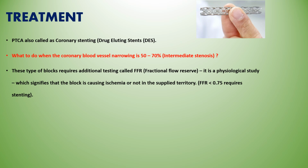We'll do this test to identify whether this block is causing ischemia, that is symptoms in the vessel supplied area. The vessel is supplying some amount of the heart myocardium. Whether this narrowing causes problems in this area or not, we will test with this fractional flow reserve. This is called invasive physiological testing.